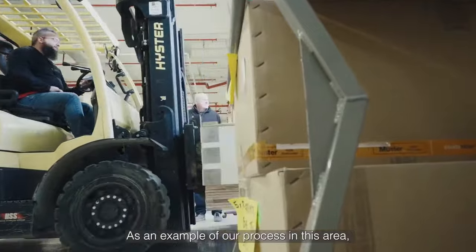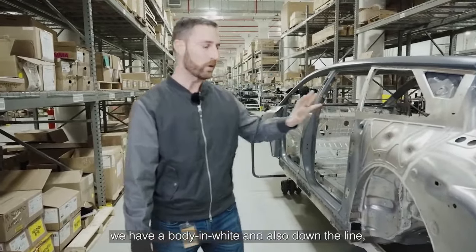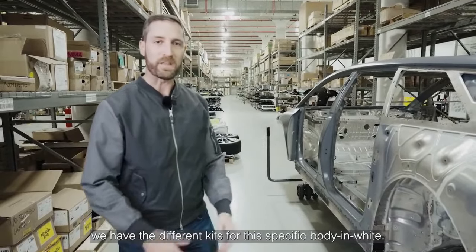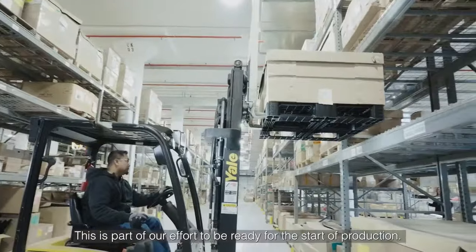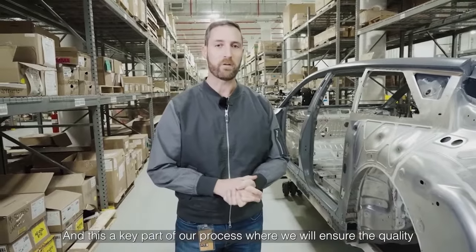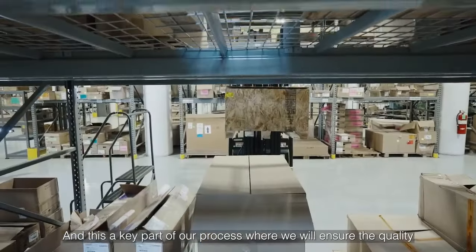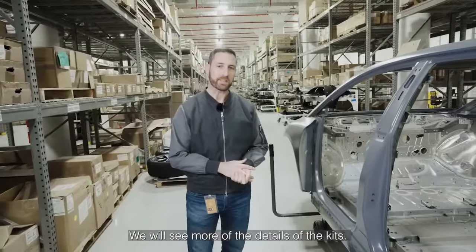As an example of our process in this area, we have a body in white, and also down the line, we have the different kits for this specific body in white. This is part of our effort to be ready for the start of production. And this is a key part of our process where we will ensure the quality and the delivery of the parts and the vehicles of the kits.